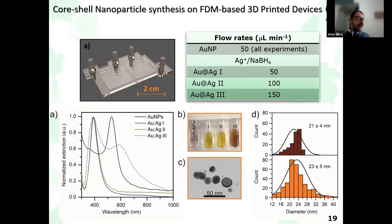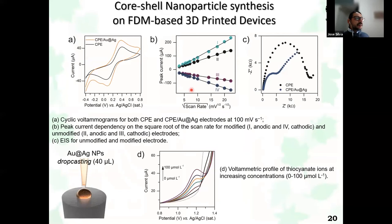So the application of this, we just showed for the modification of electrochemical electrodes. We can put these prepared particles over a carbon paste, so the carbon paste will be modified. This is a drop casting procedure. We put the drop on the surface of the electrode and let it dry. So you have these particles absorbed on the surface of the carbon paste.